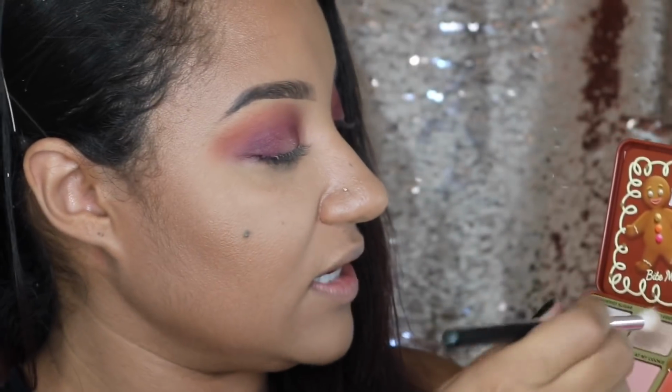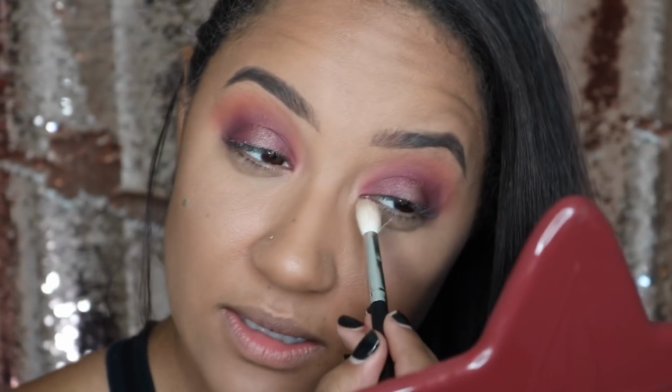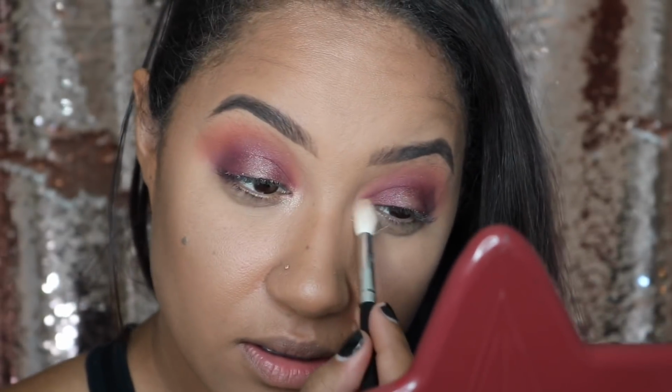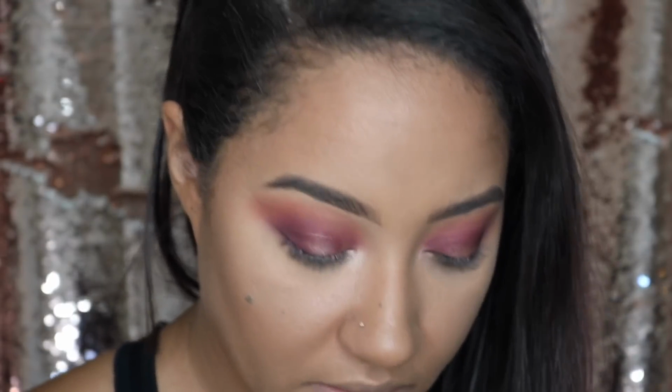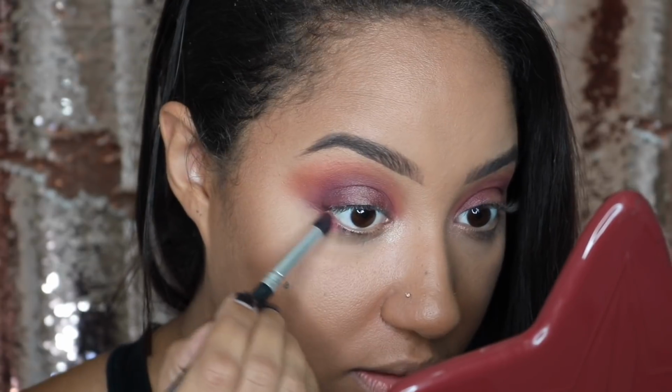In the center of the lid. And then I do want to take a little bit of the Spiked Eggnog and put it onto the inner corner of these eyes, like so, just to add a little bit of a highlight. And then I'm going to drag a little bit of that Gumdrop mixed with Figgy Pudding, the purples, and just run it underneath the eye.